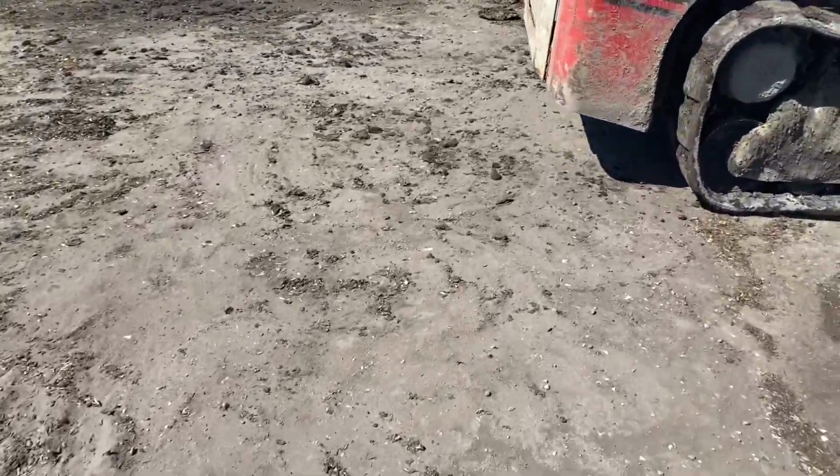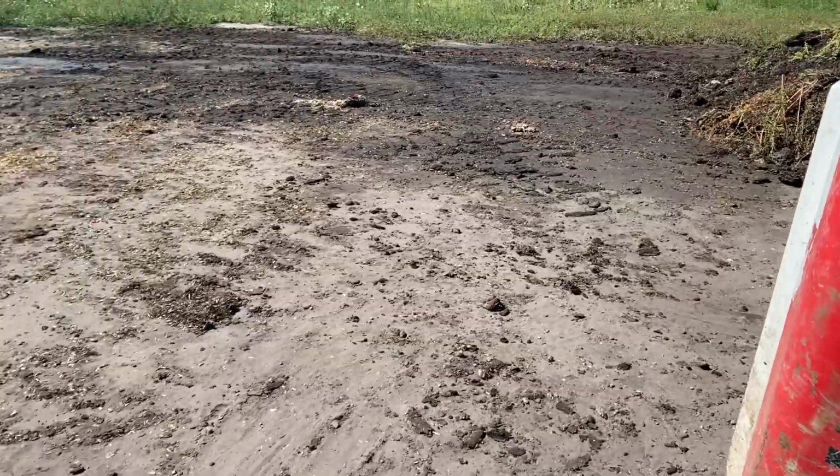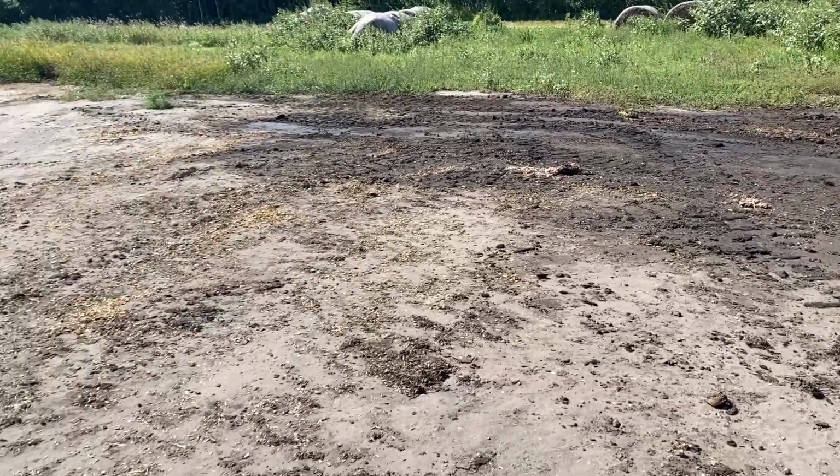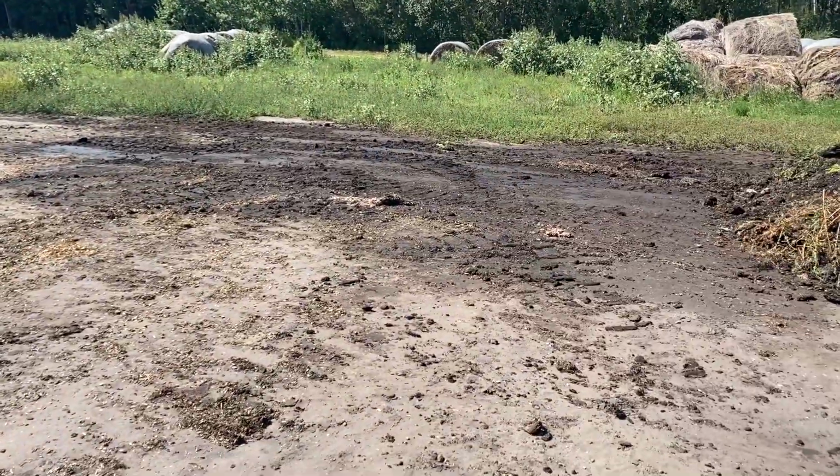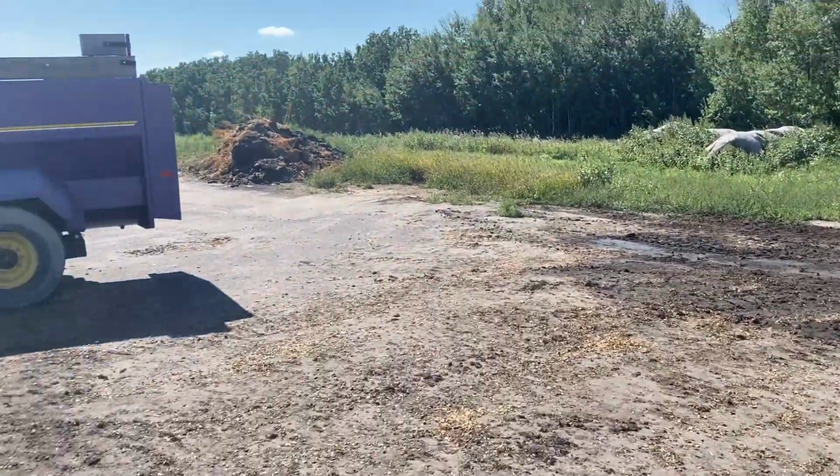Jeepers! When they said it was going to be windy, they weren't lying. So, that's it for the 2021 corn silage.